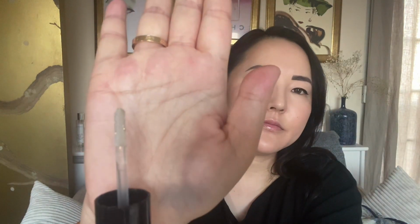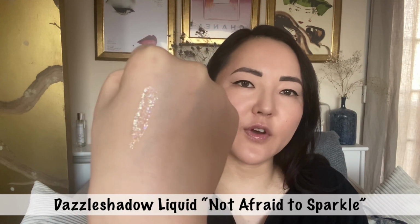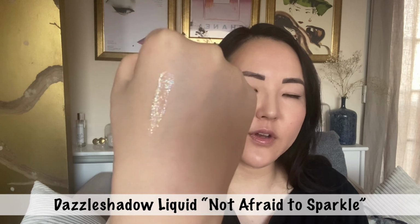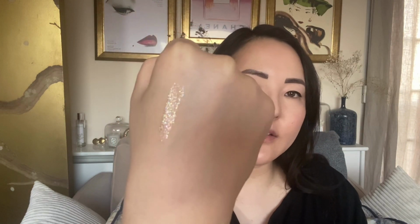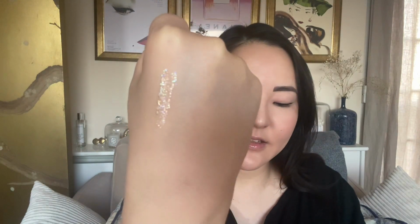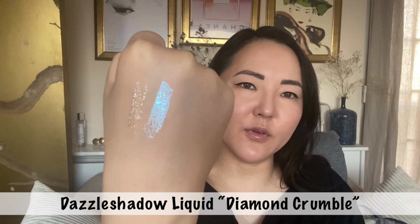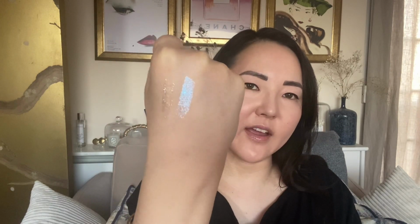So this is the wand. Almost looks like a lip gloss wand. So this is color Not Afraid to Sparkle. As you can see, it's pretty transparent, but it's got the prettiest amount of glitter particles and sparkle, so Not Afraid to Sparkle indeed. This is Diamond Crumble, so you can see that it's almost got that hologram effect.